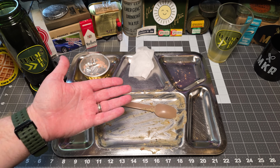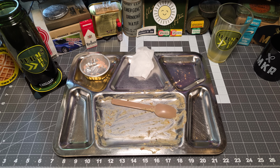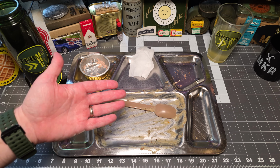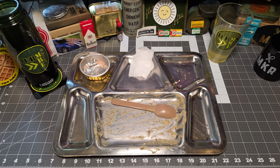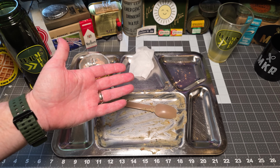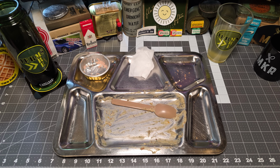These weigh hardly anything. 389 grams, I think is what it was. Very lightweight, but yet a ton of calories. Not only are they just lightweight, they're a little bit smaller too. They're thin, so you could easily carry 3 of these and you're going to get about 4,000 calories, anywhere from 3,500 to 4,000 calories. So that's a huge plus.